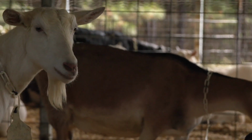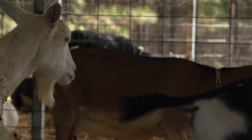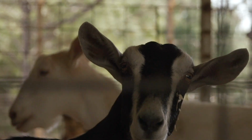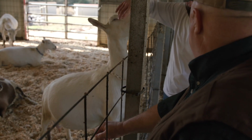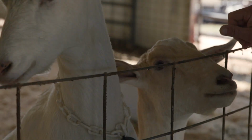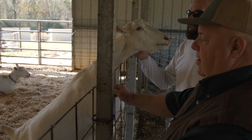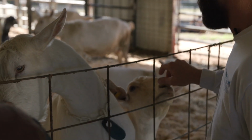We started with all purebred breeds, and then we started playing with some crosses. We started with Nubians, which tend to be very similar to a Jersey. And then introduced the Saanens and then the Alpines, and they tend to have more milk, like a Holstein. And then we do a lot of our crossbreeding, and we sell a lot of crossbred animals to homesteaders. As pets or for milk? For milk. Here's one of our crosses right here.